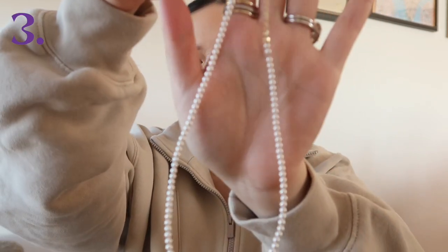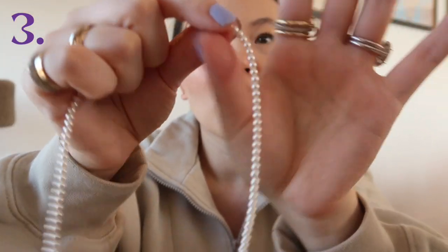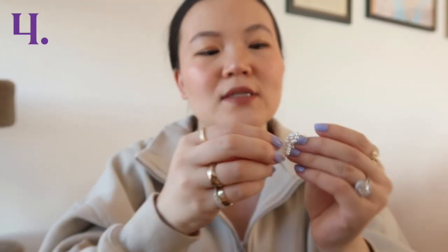So I have this one here from Fedoma. This is, I think, one of their most popular pieces. It's this tiny little pearl choker necklace with a gold nugget. It is adjustable in length, so you can make it into a true choker, or I like to let it hang a tiny bit lower, and I would zip down my sweatshirt a bit more so that it just looks really clean cut. And to pair with this pearl choker, I also have the bow pearl studs.